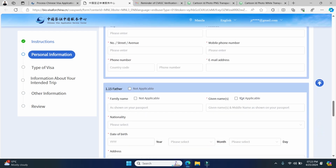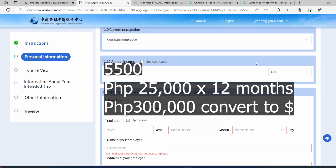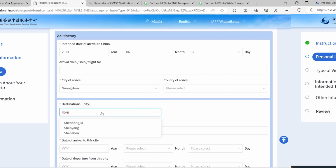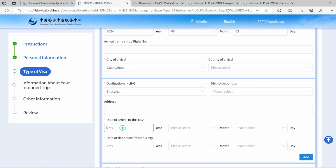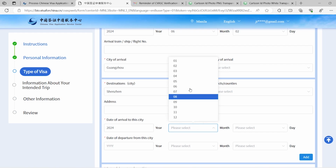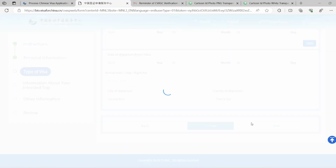Then proceed with your personal details. For annual income, we do not have Philippine pesos, so let's just use USD. For instance, you're earning 25,000 pesos a month, multiply it by 12, that's 300,000 pesos. In dollars, let's say it's 5,500 US dollars. You already have your plane ticket, correct? That is why here you are required to provide your intended date of arrival, as well as the city you're visiting to. If you'll be visiting 2 or more cities, provide the second city or the last city.